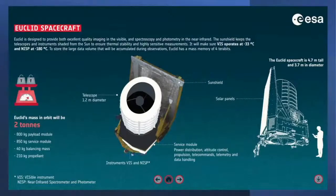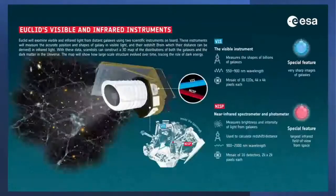Okay. So Euclid isn't a large telescope, but as space telescopes go, it has a 1.2 meter diameter mirror. And the spacecraft itself is only 4.7 meters tall and 3.7 meters in diameter. I think, as you can see from the previous slide, it's the actual instruments that are doing the work, of course, and that's where we're going to get the science data from. So the actual mirror is only 1.2 meters. Yeah. So the visible instrument measures the shapes of billions of galaxies.